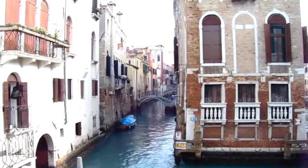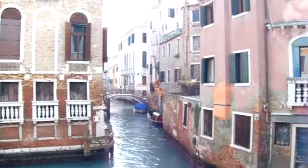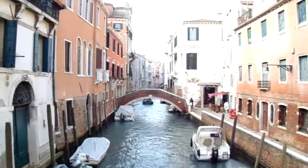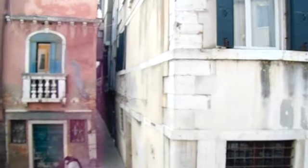Jenny and I found this location interesting. We nicknamed this building in front of us the Flatiron of Venice because the canals seem to surround it. And then you have this wonderful canal behind it that's just very peaceful and relaxing.